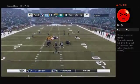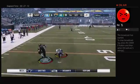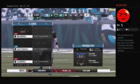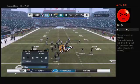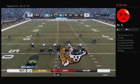Now Bortles. Being chased out left. And some room to maneuver. And he'll get it into enemy territory just across midfield at the 49. A good decision in the end to pull it and run, get some 9 yards and a first. Looks to me, partner, like he's learned a little bit because earlier in the game, I think he was trying to force a lot of throws into some windows that just weren't open.